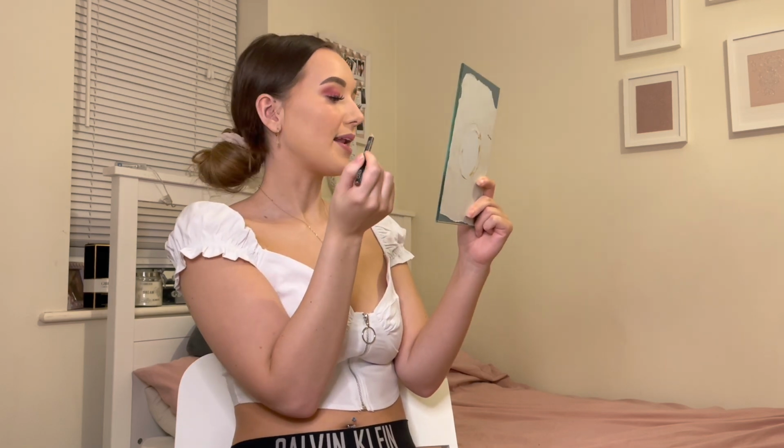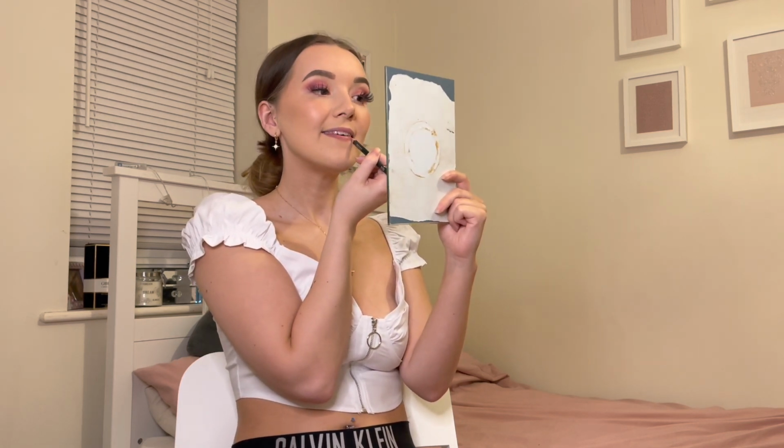Ow, not gonna lie, it does need a sharpen. So I'm just going to quickly sharpen that and then I'll get back into it. Okay, I can't find the sharpener, so I'm going to go in with this pencil, which is the same from Kiko, but in 533. So I do like this one. To be honest, I probably like this one more. It's just that one's a little bit more pinky, so I thought it might go with my eyes a little bit more. But yeah, I love this one.